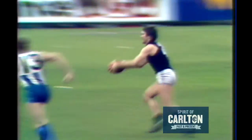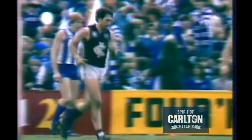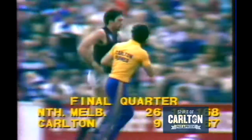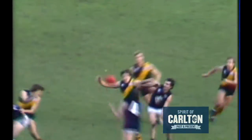Back there to Ashman. Grabbed by Glenn Denning, but shrugs him up. Going to go for a bit of a gallop now. A long hand pass to Bosustow, beautifully, runs to an open goal. He better kick it. He does. And that's a goal, a belated one, but it's still a goal. 26 goals, 12, 168. North Melbourne have come 8 goals, 13, 67. Des Inglis has been a real try for the Blues today.